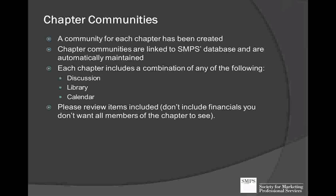Chapter communities, again, are linked to the SMPS database and are automatically maintained. So any member that joins or is dropped off, because it's linked to our database, will be added to your community automatically based on their chapter affiliation. And if the person does not renew or drops, they will be blocked from the community as well. And this is the same for the Board of Directors community. Those communities will be linked. So if we have the Board of Directors in our database, based on the list that you send us, they will have access to your Board of Directors community as well.